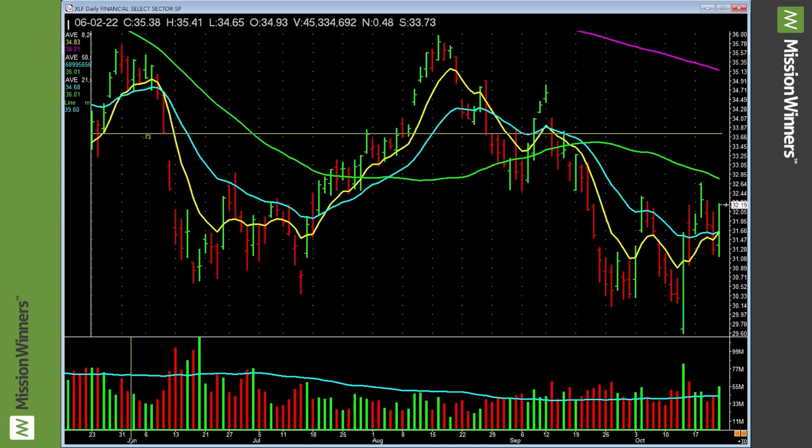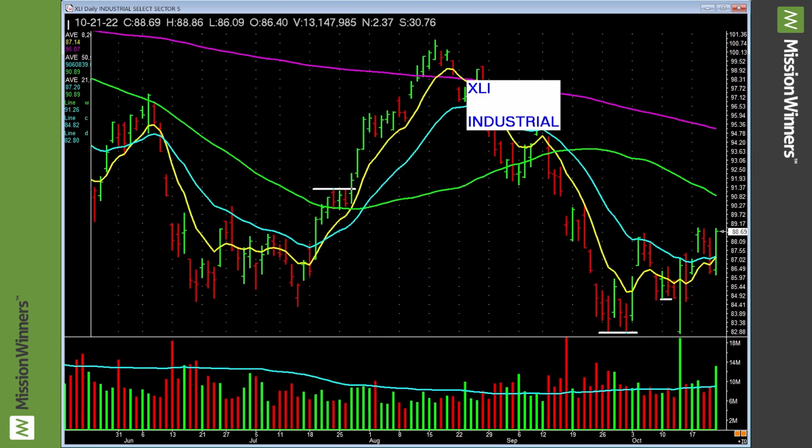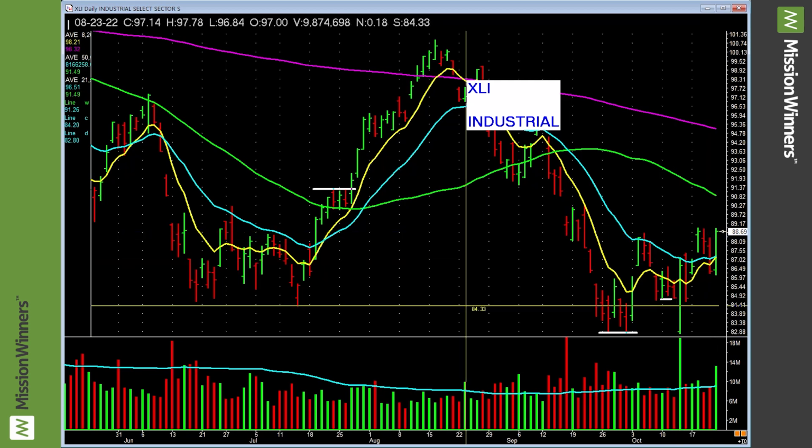There you go. Financials, higher low, but kind of choppy, kind of wide and loose here. Be careful with the financials. Industrials, big reversal bar here, folks. Lifting off. Industrials, oh, that's good to see.